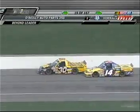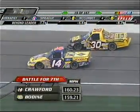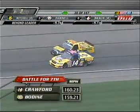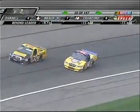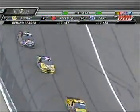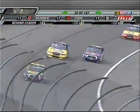Battle for 7th now between Todd Bodine and Rick Crawford. Crawford looks to the inside of Bodine to take the position away. I was talking to Rick down in the garage area before the race, and he said they went to Pocono for a couple of weeks. He had Tony Raines drive his truck because he was doing an appearance for Ford. So we worked on a different kind of setup. It worked. He said that's what we're running today.